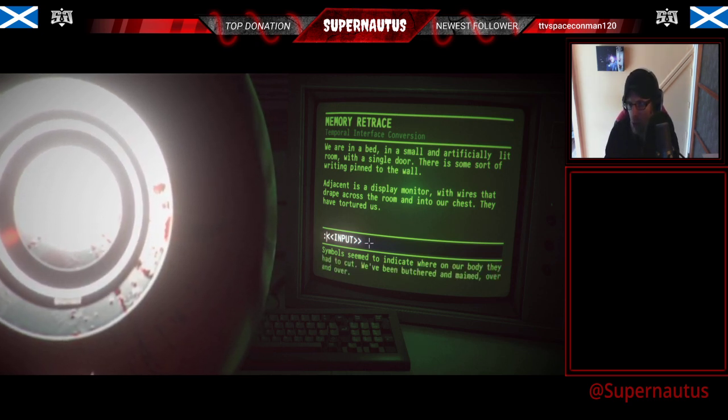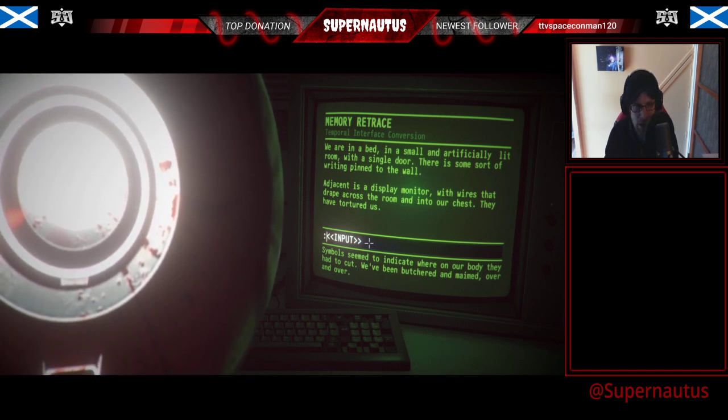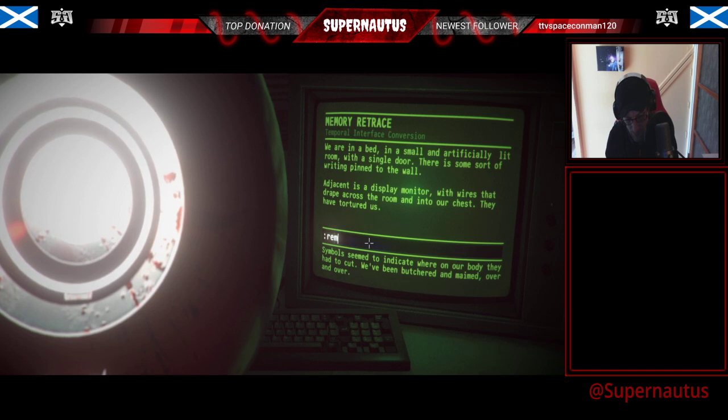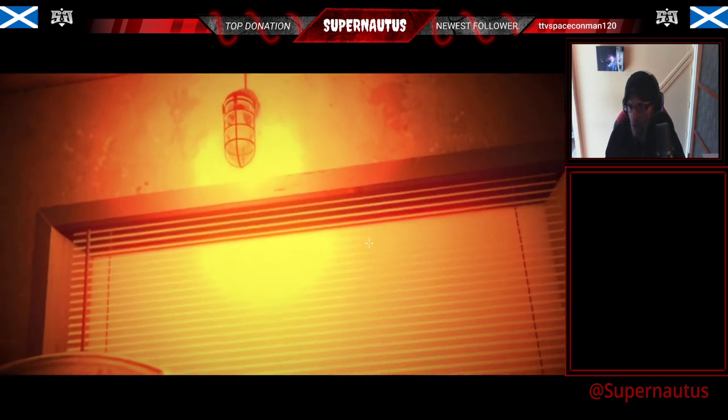Symbols seem to indicate where on our body they had to cut. We've been butchered and maimed over and over. Yeah, it doesn't like us. Let's get these wires off us, if we can.